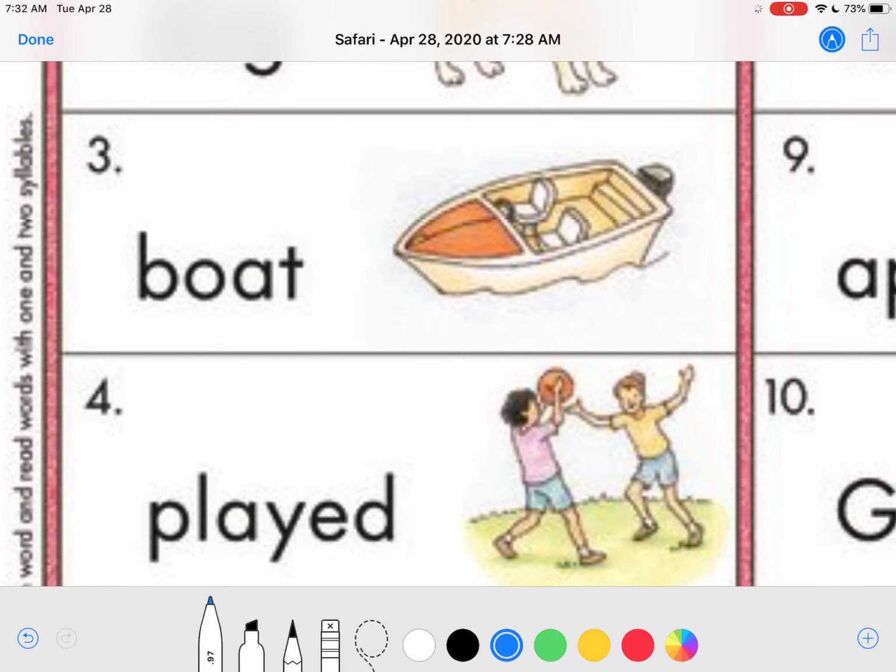Number 3, boat. There are 2 vowels. However, 2 vowels go walking. The first one does the talking and says his name. There's only 1 sound, b-oat, boat. So if I were to clap, boat, it's only 1.